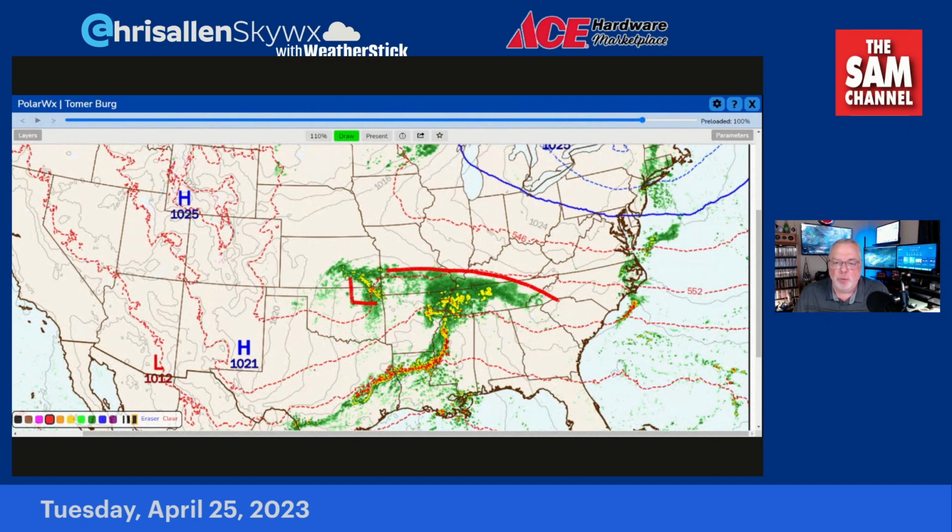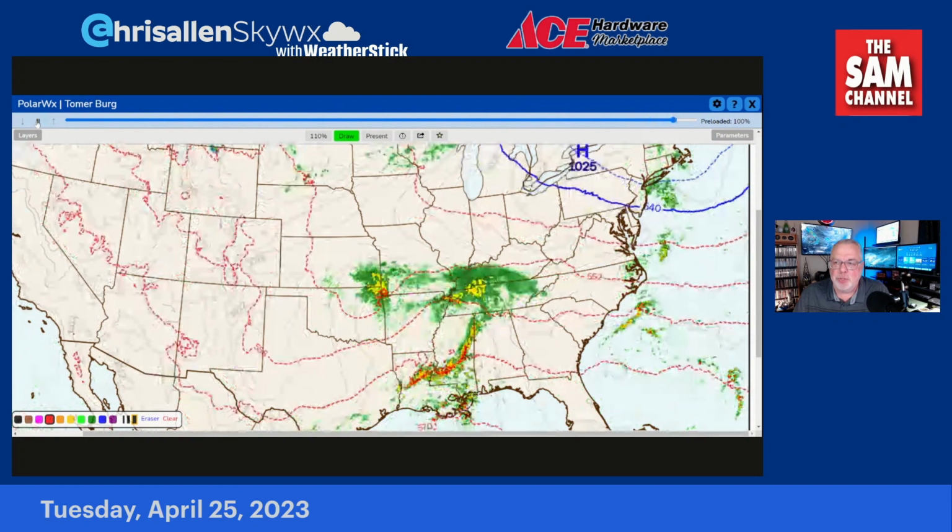But that upper low will start to bring in a lot of moisture and a lot of instability to that part of the country. We'll be on the warm front side, and with that, we'll get some showers. Maybe a rumble of thunder, but we're not calling for severe weather out of this system. Here we go into Thursday.